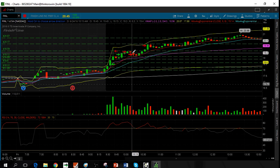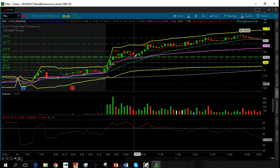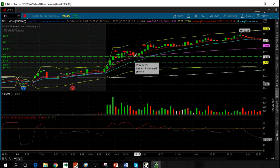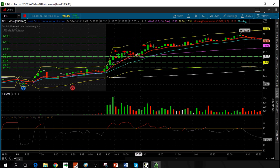And we had a pullback, so I was going to take it off at break even, just kind of protect what I had. Had to put my order in here at 1926. And only 300 shares got filled. That's it. Because it was at 1926, 300 shares got filled, and it dropped to 1919. And it just blew past my stop. So at this point, I just took it off.